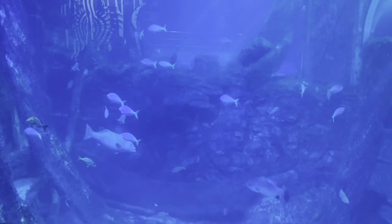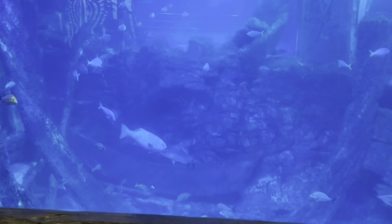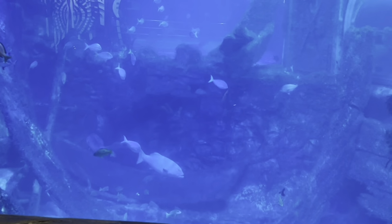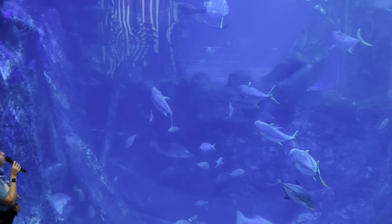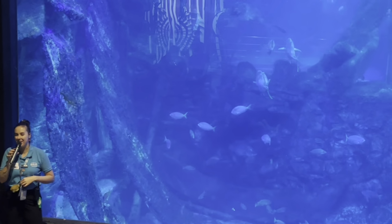So all rays, their mouth and gills are found underneath their body. If she was a shark, her mouth and gills, or at least her gills, would be found on the side of her head. So just like our giant smooth ray just in front of us, Charlie's mouth and gills are underneath her. So when you go through the tunnel, make sure you keep an eye out for that lovely smiling mouth of hers. It's very, very sweet.